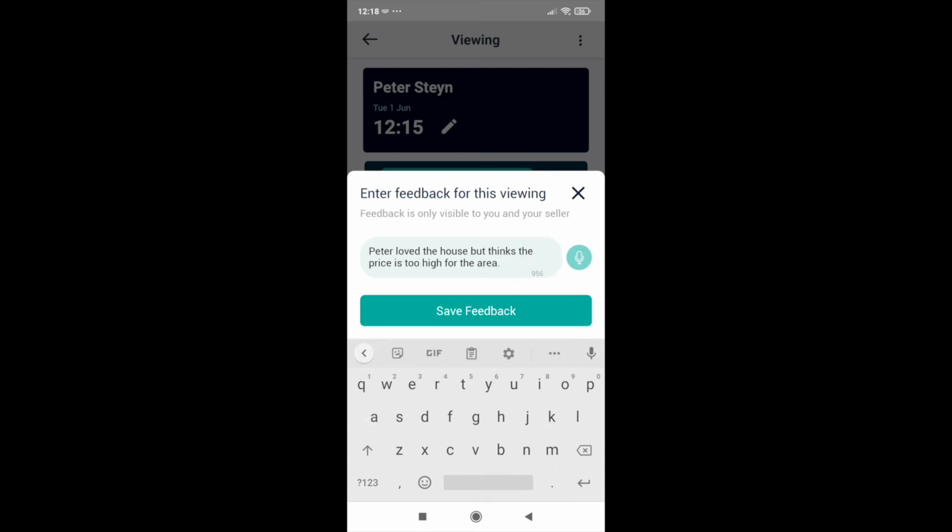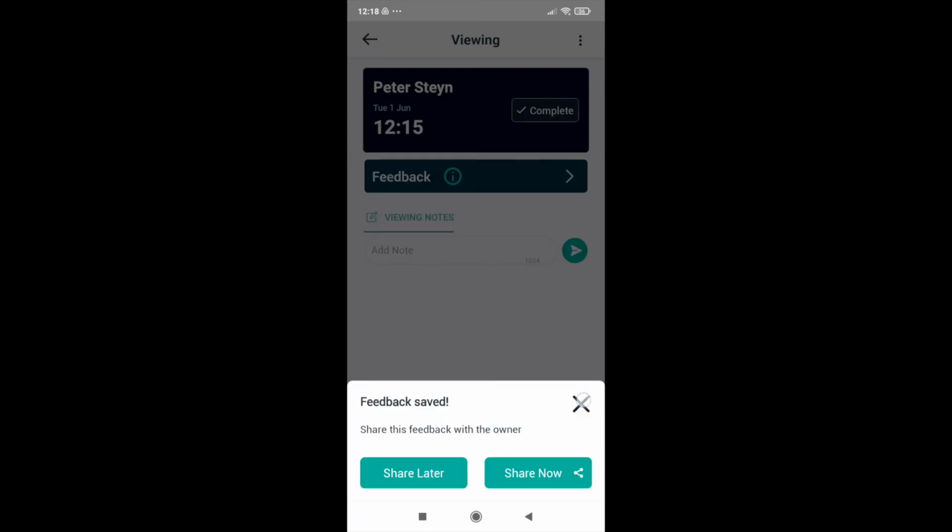The next screen gives you share options, but we will cover that in a separate video. So for the moment, we're going to close this.